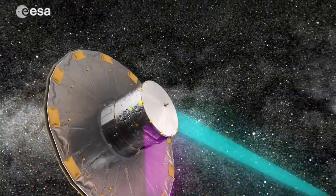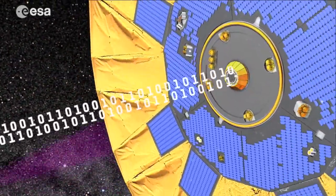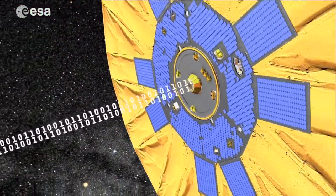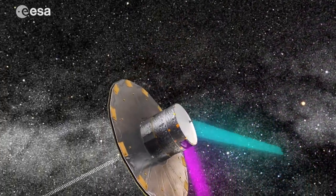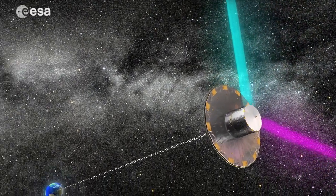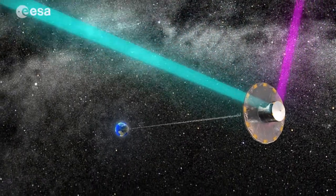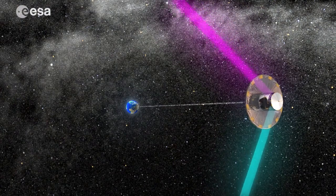The data packets for each star are transmitted to Earth, where they are received at the European Space Agency's ground stations. The data are processed and analyzed by astronomers, who use them to investigate the three-dimensional distribution and physical characteristics of stars. When all this is done, Gaia will have created the most precise three-dimensional map of our galaxy, the Milky Way.